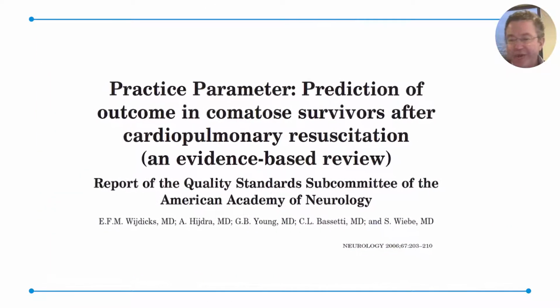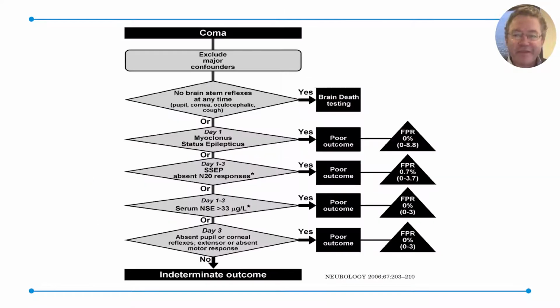So I'm going to switch gears now and talk a little bit about what we used to know about prognosis after cardiac arrest. This was a very influential practice guideline published by the American Academy of Neurology in 2006, and it generated this figure, a somewhat famous figure at this point. It effectively replaced the classic David Levy study that was in JAMA in the early 1980s.